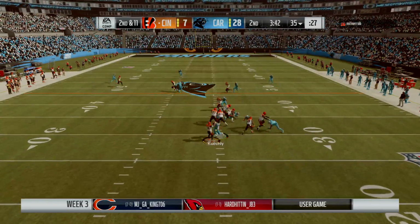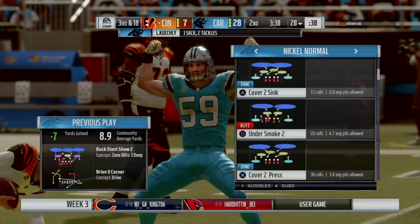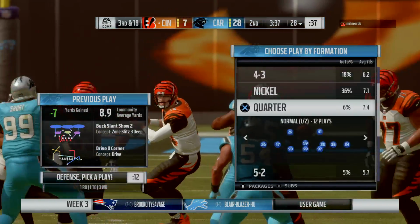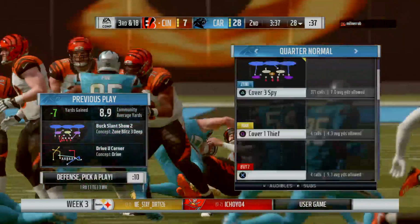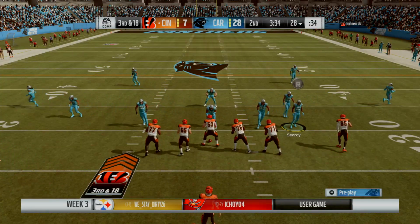Second down, Dalton. Pressure comes in. He's brought down. It's a Panther sack. Luke Kuechly coming on the blitz. He gets him for a loss of 7. So the sack, and now it's 3rd and long for Dalton and the Bengals.